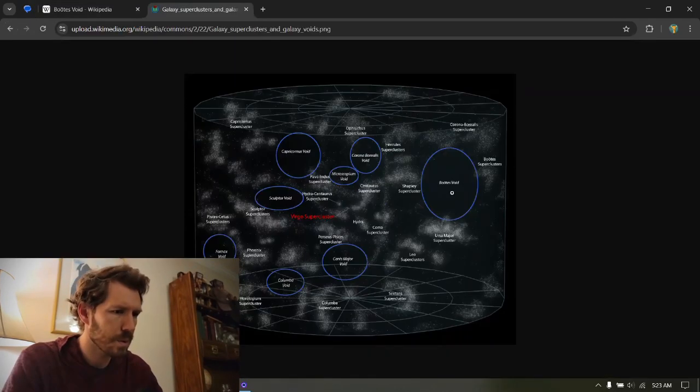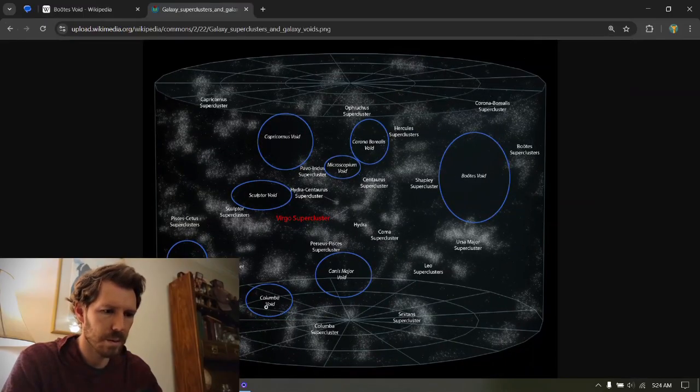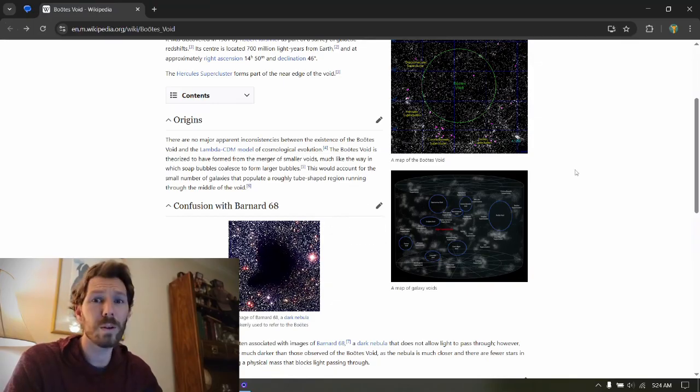Here is a map of all of the other ones, if it'll load. Oh, come on now, I'm gonna have to zoom in on it. There's the Boötes Void right there, and here are some other ones. I'm not super intrigued by these voids. Why do you want me to look into this?